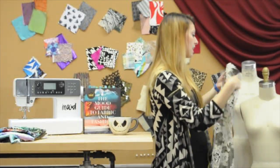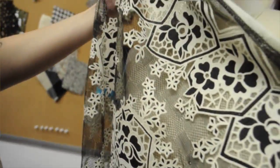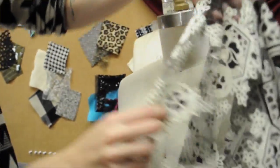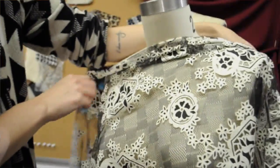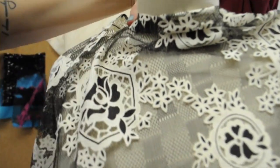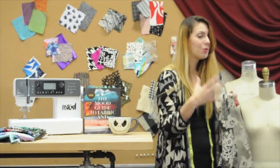And I'm going to place it against the mannequin just in case you can't really see it. This is how it looks. And it's got also a really interesting mesh square backing to it. So a geometric kind of element along with the lace and the cotton floral print on top. It's a cool little addition.